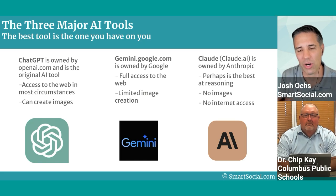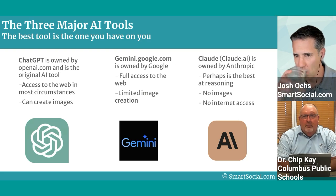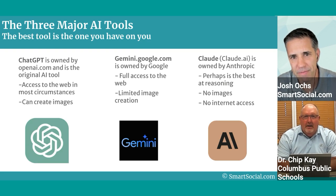And then there's a tool called Claude. It's owned by Anthropic, perhaps the best at reasoning and programming, but it doesn't do images or internet access as of today. Superintendent, I want to get your insight. What are parents and your staff using in your community? So we've seen a lot of use with ChatGPT and Gemini, and we actually encourage the right kind of use. We've been fortunate that our English department in middle school and high school has adopted AI as a way to help kids improve their critical thinking and reading and writing skills.